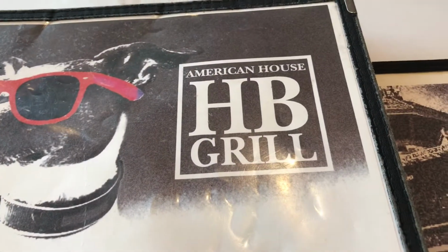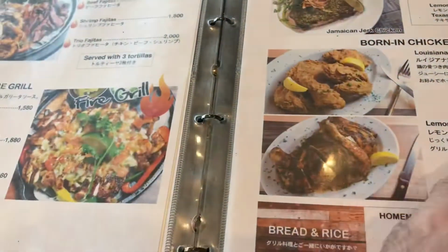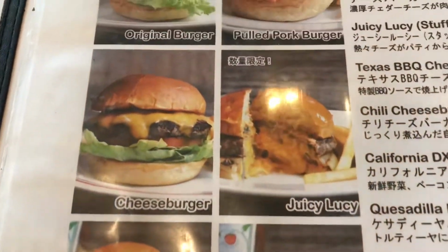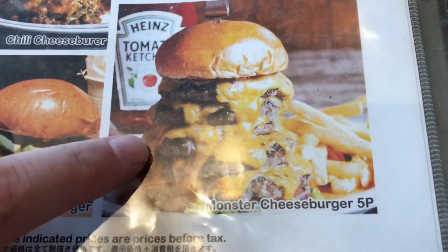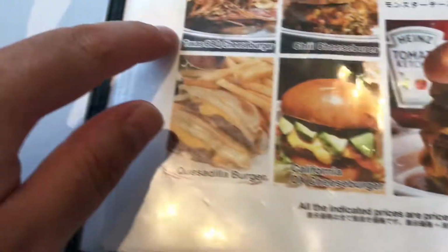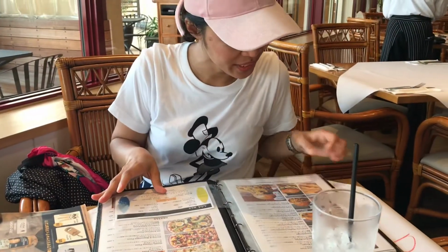For lunch, we've come to American House, HB Grill. Looking at the burgers. Various different style American type burgers. Donna wants me to try this one, which is a monster burger, 5 patties. I think that's not an option for today. I think I'm gonna go for the Texan barbecue cheeseburger. Which one are you going for, Donna? I haven't decided yet.